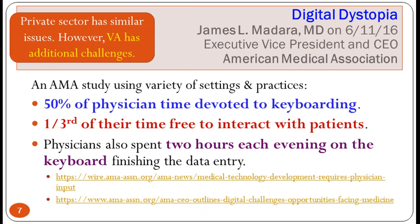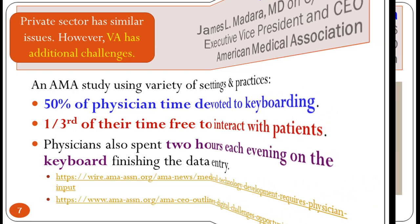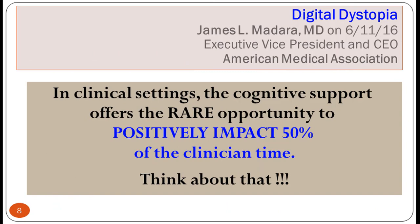How about impact of electronic health record systems on patient care? An American Medical Association study in 2016, using data from a variety of clinical settings and practices, found that 50% of the physician time is devoted to keyboarding. Only 1/3 of their time is free to interact with patients. Physicians also spent 2 hours each evening on the keyboard finishing the data entry. In clinical settings, the cognitive support offers the rare opportunity to positively impact 50% of the clinician time. Think about that.